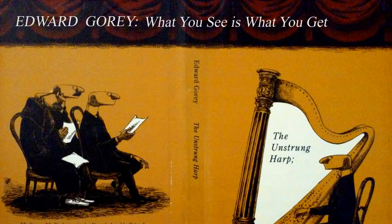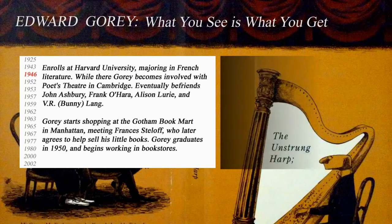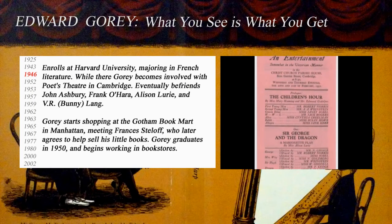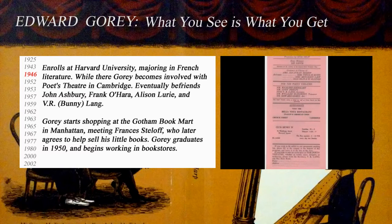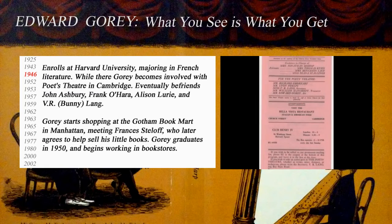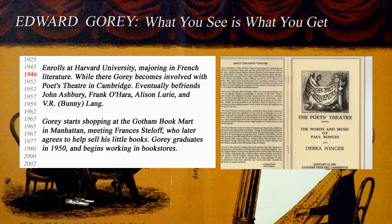In 1943, he studies at the Chicago Art Institute for one semester. That's his formal training. In 1946, Edward enrolls at Harvard University, majoring in French literature. While there, he becomes involved with Poets Theater in Cambridge, eventually befriending John Ashbery, Frank O'Hara, Alison Lurie, and Bunny Lang. Gorey starts shopping at the Gotham Book Mart in Manhattan in 1946, and he meets Francis Steloff, who later agrees to help sell his books.